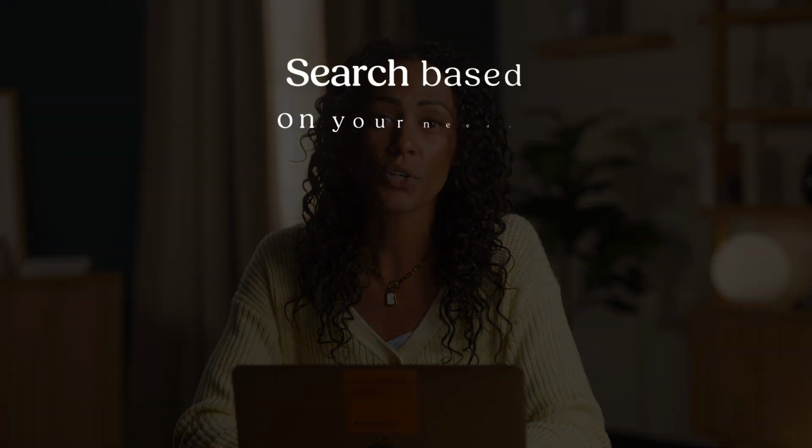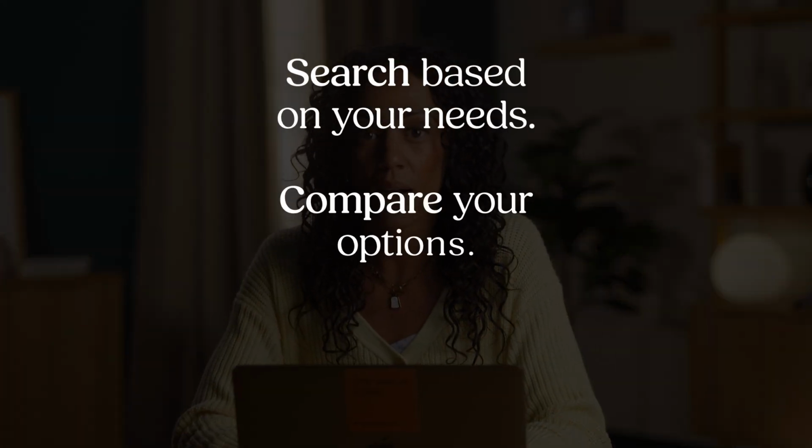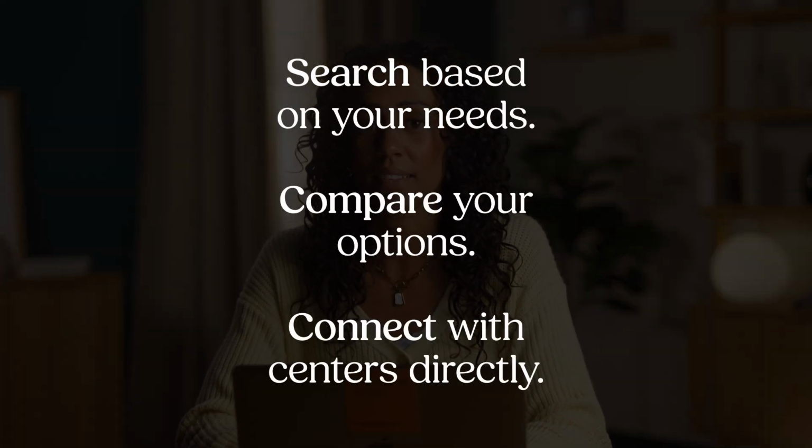That's it. Search based on your needs, compare your options, and connect with centers directly. Recovery is possible, and now finding the right support is too. Find treatment today at Recovery.com.